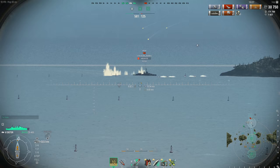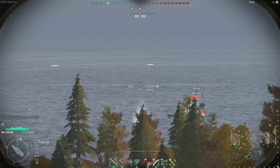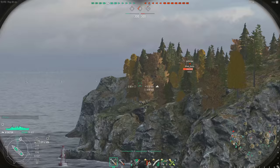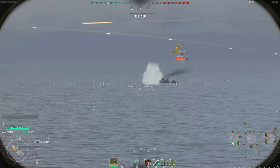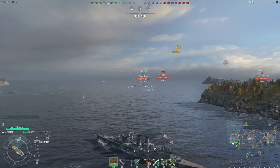But she is a really, really just... She feels so good. You know, I have games where I'm doing very good, and then the squishiness just hits me so hard. Its main thing is this thing is really squishy.